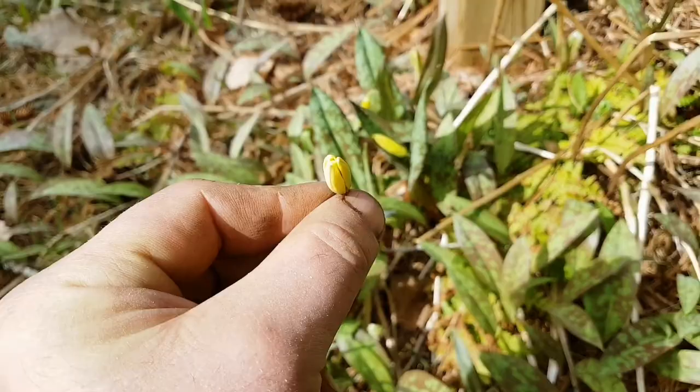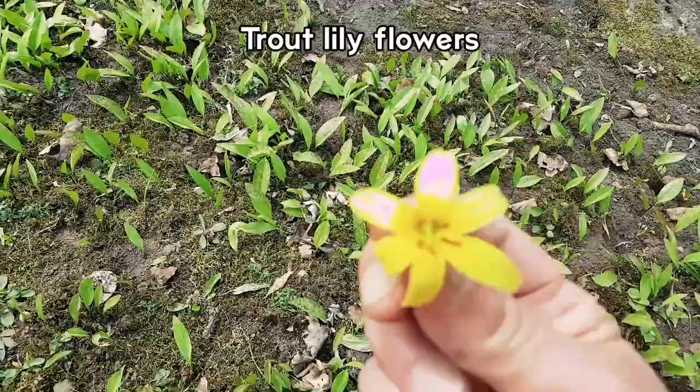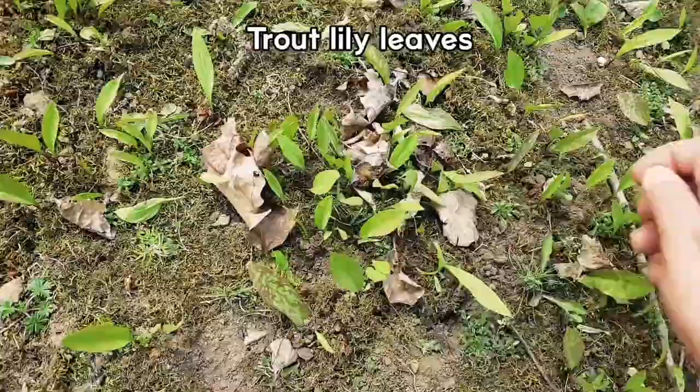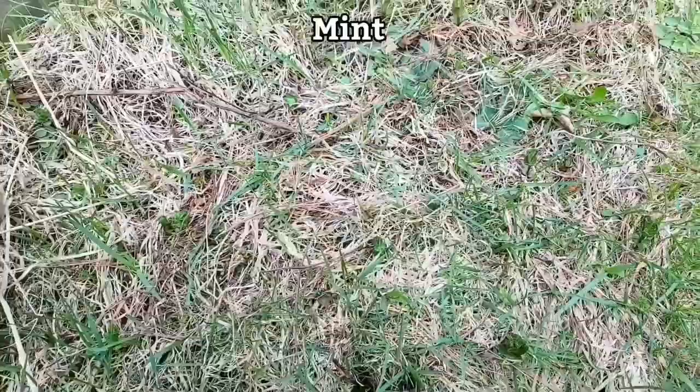Here we have trout lily, which is the second flower in the spring after the crocus, and edible. Leaves are edible too, just not too many. And if you look carefully, here's our first shoots of mint. And I will definitely have some of them.